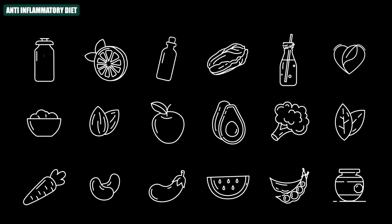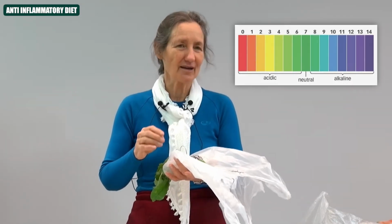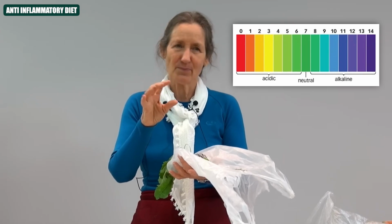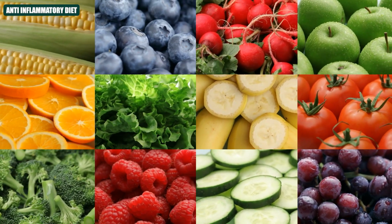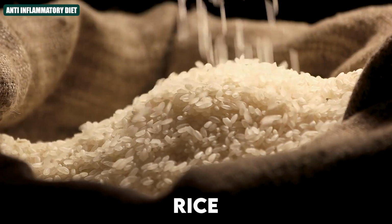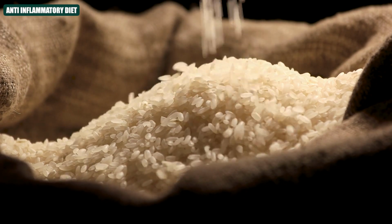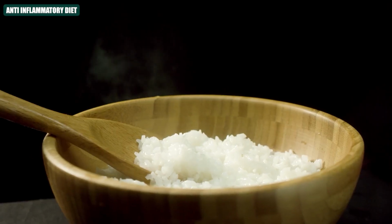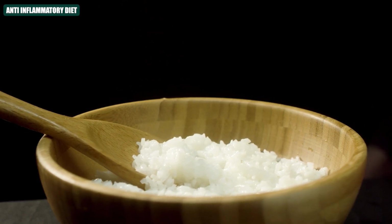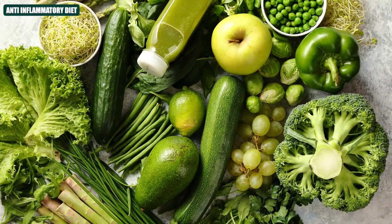Now, it's all about keeping a healthy balance between acidic and alkalizing foods. Barbara O'Neill says, if you want to maintain a cellular pH of 6.4 to 6.8, it's better to have 20 to 30% acid-forming foods. Rice is an acid-forming food, so you might be thinking of dropping it, but it's not a good idea to completely cut off acid-forming foods. 20 to 30% acid should be coming from foods like rice. The rest of the food, the 70 to 80%, should be alkaline.